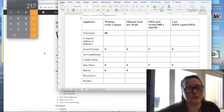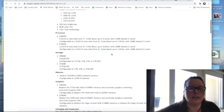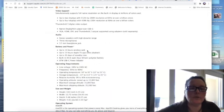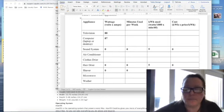My computer, check this out. This is where I said I was going to show you. I just looked it up. This is the computer I'm using right now. It's the one I got this summer. I got it refurbished from an Apple store because mine just broke. I looked it up here and scrolled down to battery and power, and I picked the 87 watts. I know that's a power adapter, but that means that's how much power it's taking in. So I will put 87 here.